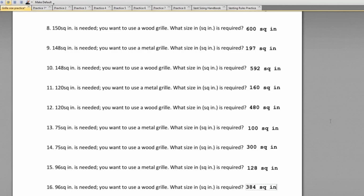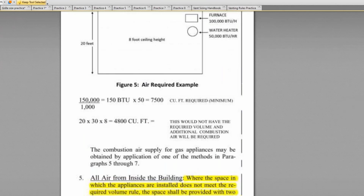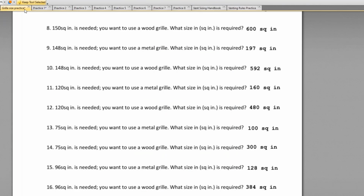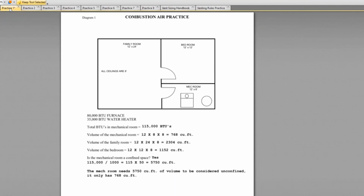Anyone have any questions about those two different math formulas that you're going to have to know for the test? Okay. All right. That's why I gave you so many. Repetition. It's also in the book. Back up in the grille section, they give you an example. So they show you some examples here. Examples for grills here. And then, of course, we just went through numerous practices. Okay, good deal. Then we start getting into the heavy duty stuff.